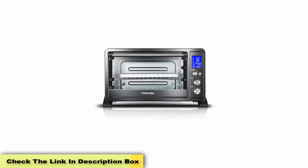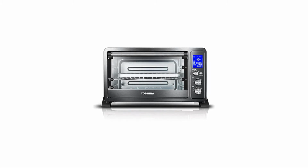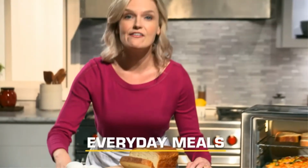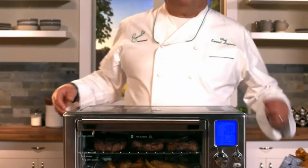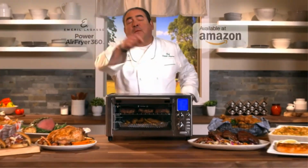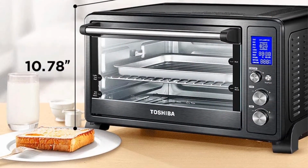It gives you temperature control from 150 to 400 F. That's suitable for a lot of cooking tasks, but it's a little low if you plan on using the oven for baking bread or cooking pizza. This toaster oven is also a little lacking when it comes to the convection fan.